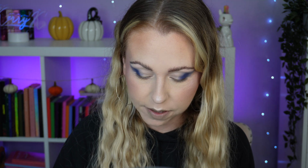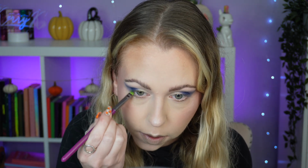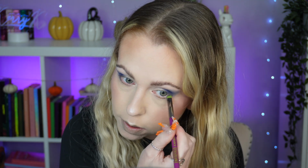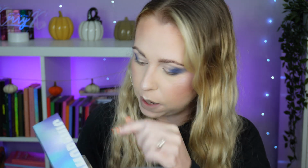And I do want to take a little bit of that same shade and just continue that onto the lower lash line a little bit and then smoke that out, just so it all connects up. Okay, that's pretty much looking how I want it to look. So then I feel like maybe we'll go into Reality, which is the nice purpley lilac.